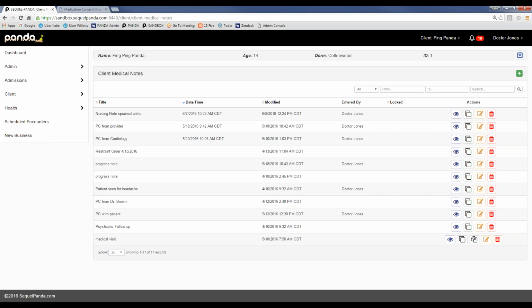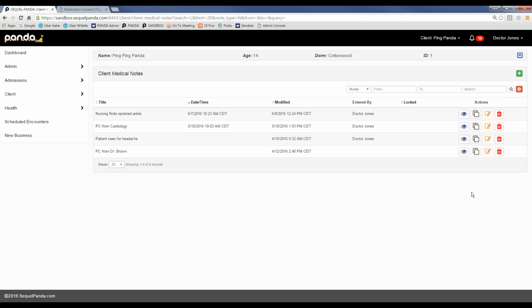I think there's some really great functionality available in this main screen. You can definitely sort the notes by date or by the title of the note. You can search based on who wrote the note. If you identify if it is a nursing note, physician note, or staff, so say I just wanted to see the nursing notes, I could select nurse and then select that little magnifying glass. It's going to give me just the nursing notes that were entered.